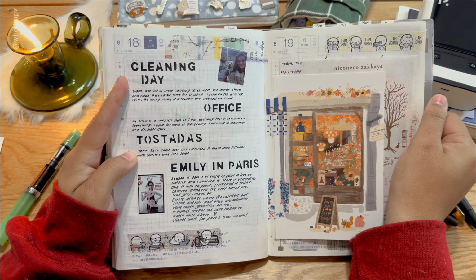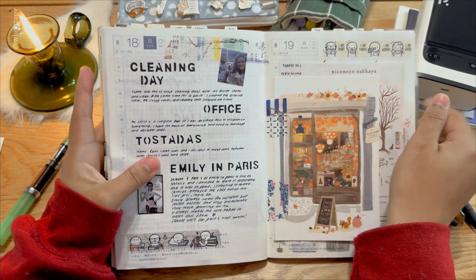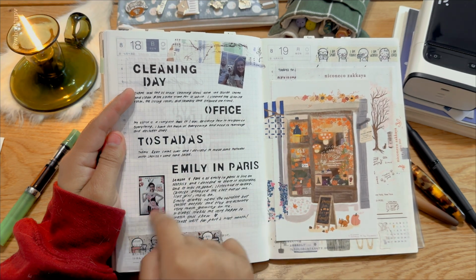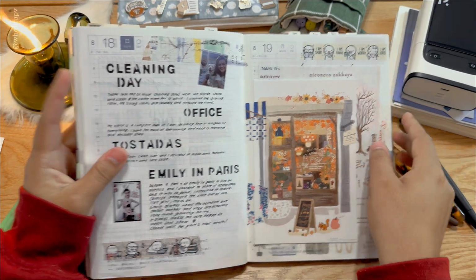Moving on in here, on the 18th, not much to say. It was a cleaning day. I literally had to clean my office. It's still really messy. I had some tostadas and I finished Emily in Paris. I really like that show as well.